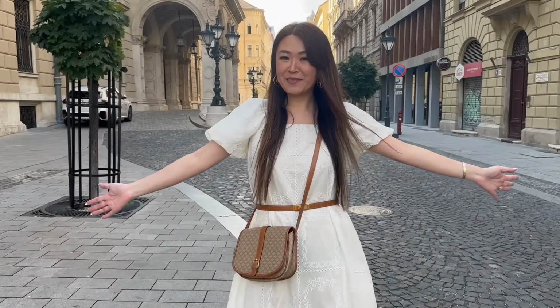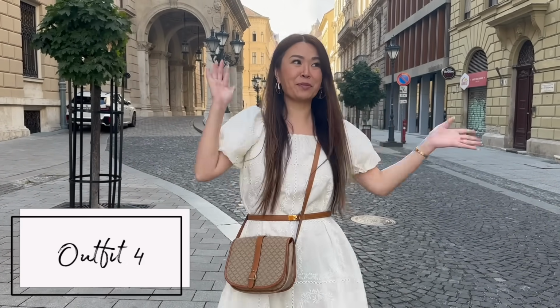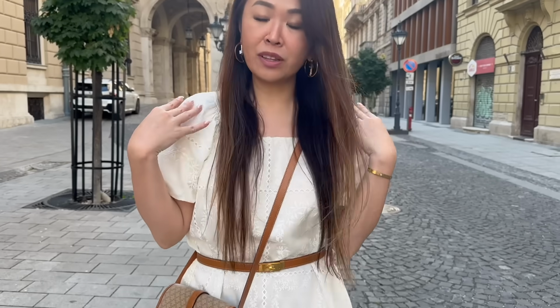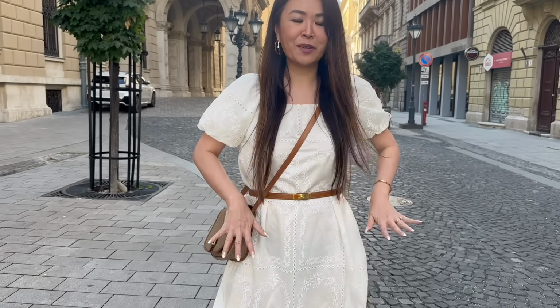So my outfit for today in this beautiful location, it's quite Parisian here. So I am wearing this gorgeous embroidered white cream dress. I've worn this in one of my videos previously. It's from Goelia. If I still have a discount code, I'll link it below. But super breezy, so comfortable.